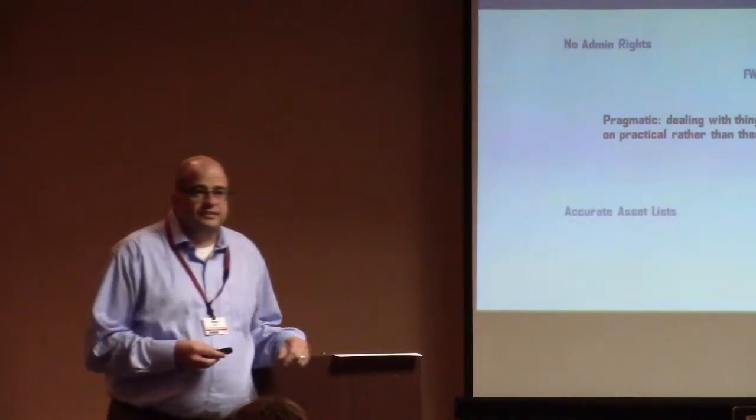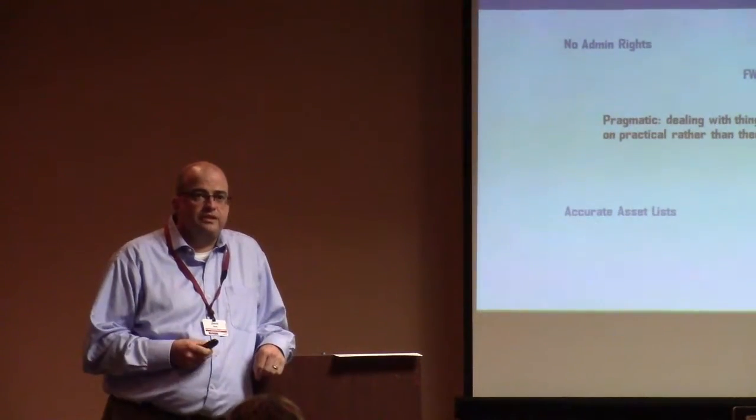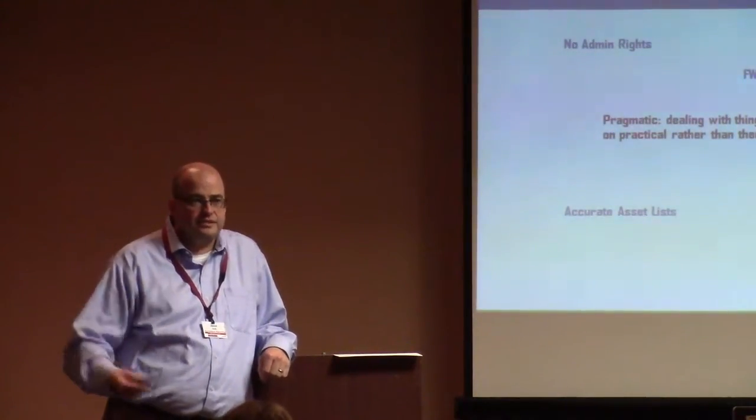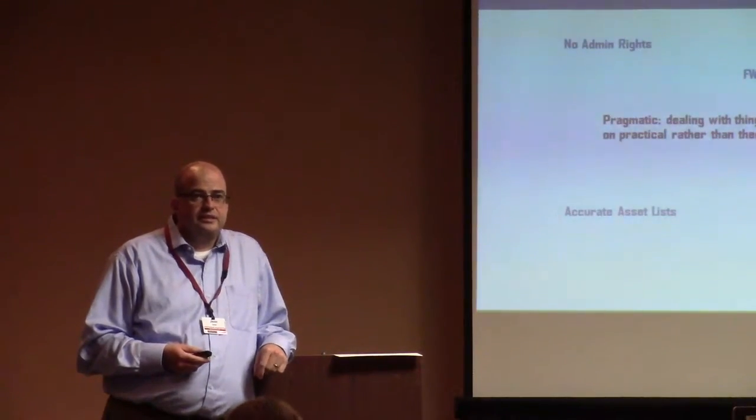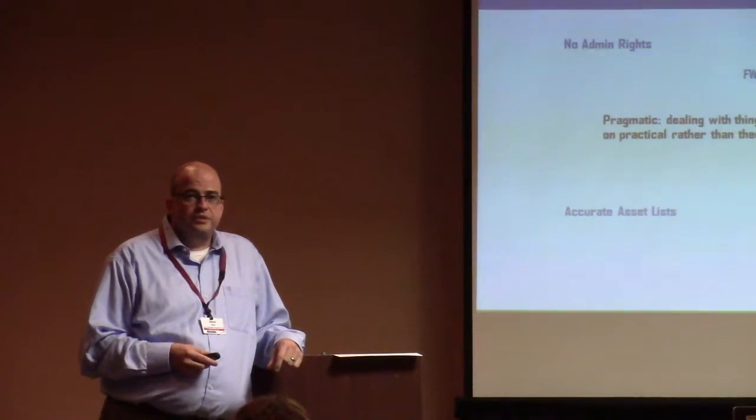Accurate asset list. That's fundamental to risk management. Anybody have a really good, strong feel of the number of assets and the maturity of the assets and all the good stuff on your network? It's a good thing to keep up with. I know it's one of those time-consuming jobs that's really hard to dedicate people to do.